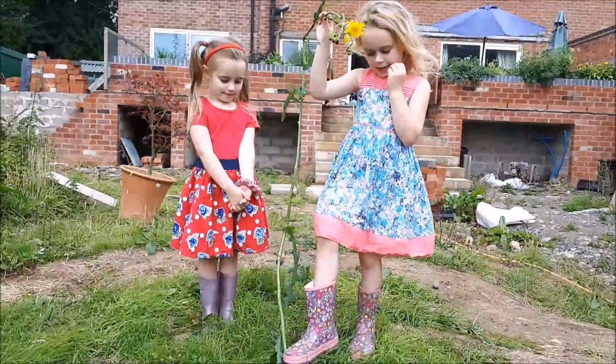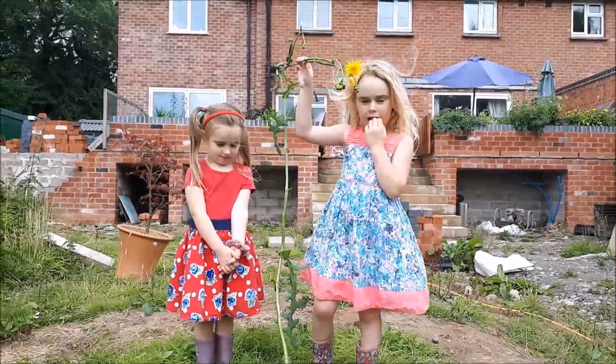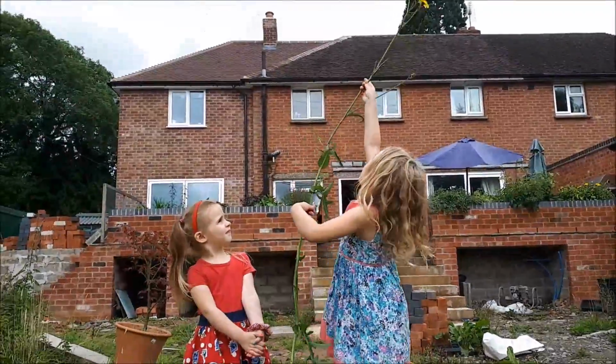This is a giant dandelion. This is about 6 foot tall. Hold it up straight then. Whoa.